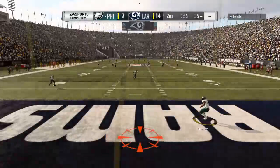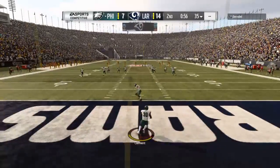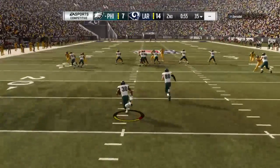It's not that heavy, sir. I'll take it. That'll be taken in the end zone.